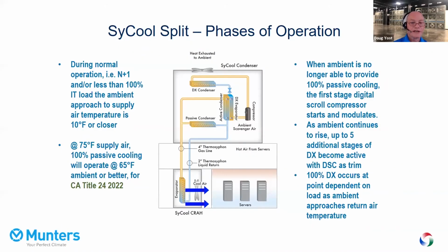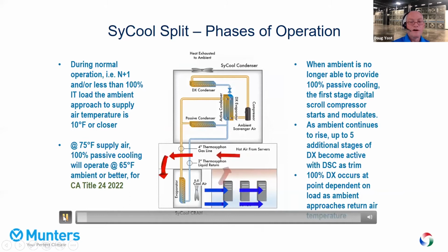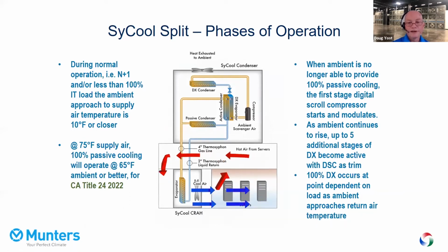Here's an actual example of how this looks. So what we have are the different phases of operation. In the top half of the screen is the outdoor section, the condenser section, and the bottom half represents the data hall. In the data hall, we're supplying cold air. Generally, it's 75 degrees supply, 95 return.